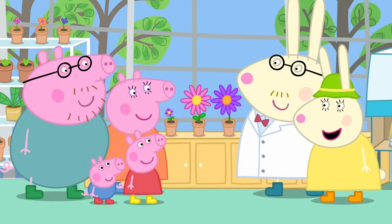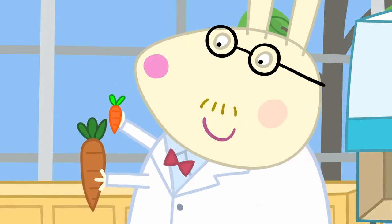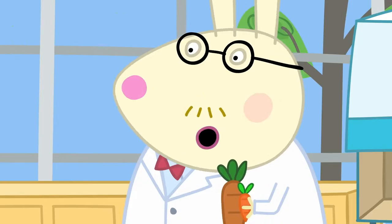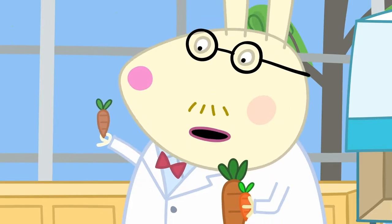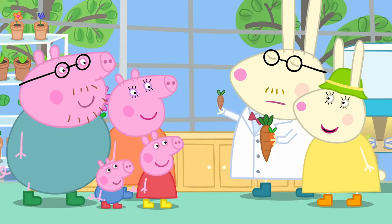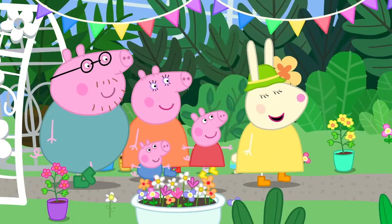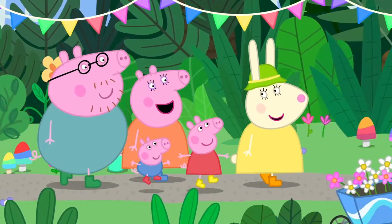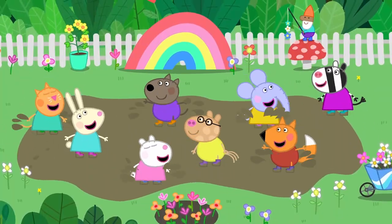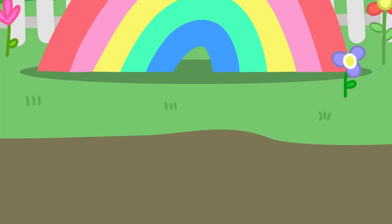You can do it with vegetables as well. I put this small tasty carrot together with this big, not very tasty carrot. And made a big tasty carrot. No, actually. I made a small, not very tasty carrot. Oh. Would you like to see the children's garden now? Yes, please. It has a very special water feature. A fountain? No. A waterfall? No. A great big muddy puddle. Wow. Come on, George. Whee!